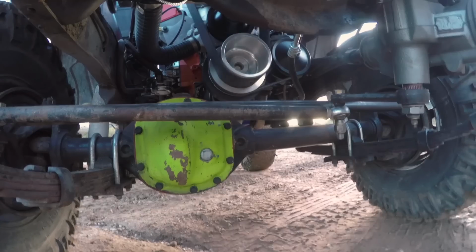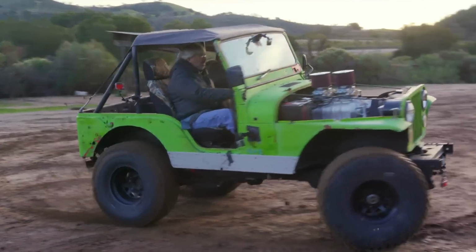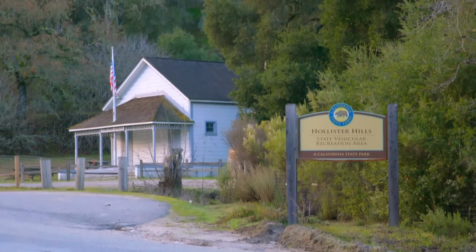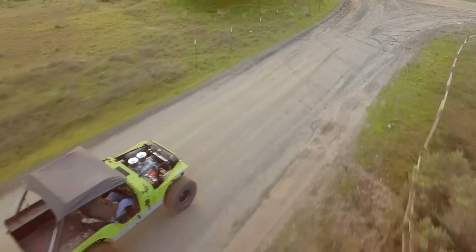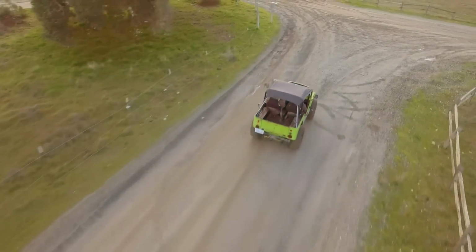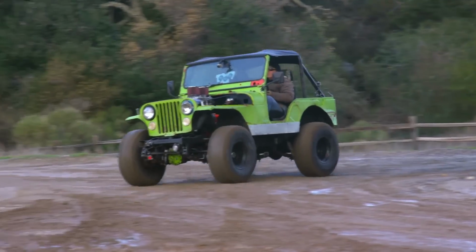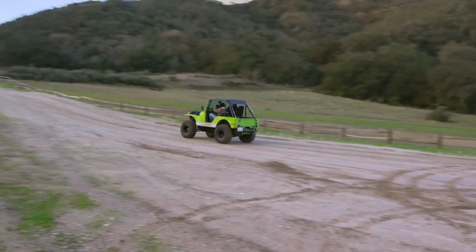It took a combined effort with me, Dulcich, and Péwé, but we got the BJ-5 finished. We loaded it up and hauled it out to Hollister Hills. Péwé and I hopped in for a first test drive, and this thing, I'll say, it's still kind of a mess. There's no suspension travel, we didn't work on the transfer case shifter, but we do have a blown small block, steering that should be fixed, and hopefully Péwé's fix on that rear end is gonna keep the drive shaft from falling out.